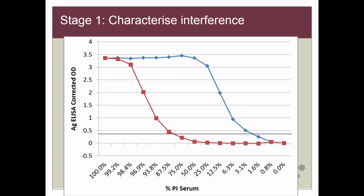If we look just at a sample here that contained no PI serum, as you'd expect, we got a negative result, and that's beautiful. But what happened is we diluted that PI serum out, and the blue line here is what happens if we dilute that PI serum out in a diluent that does not contain any specific antibodies. And you can see that we get all the way out here to a sample that only actually contains 1.6%, so less than 2% PI serum, before we actually reach a negative result on that ELISA. And so even here, when we've only got 3% PI serum, that's still enough to give us a positive reading. So they really are very, very strong and really distinct.